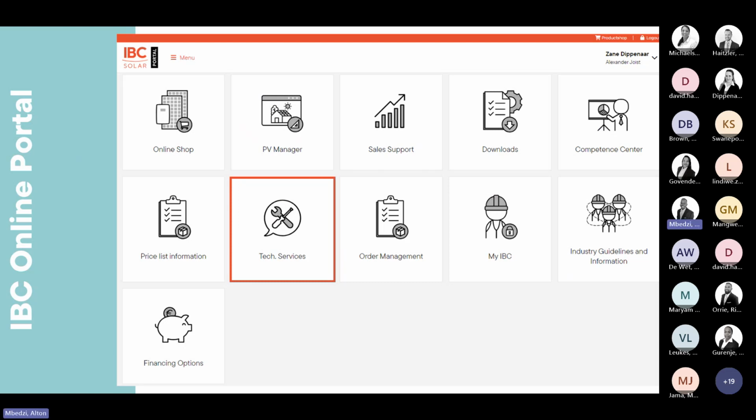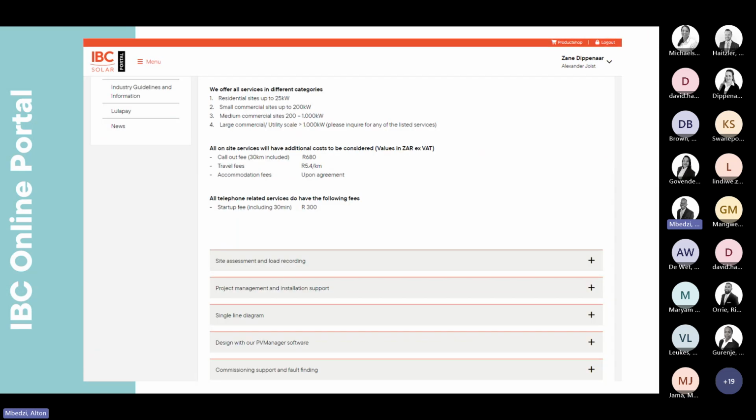And then we do have our own in-house technical team, which assists our installers if they need help on site or maybe with remote support. All the prices are available, and you can check it out and then just contact your sales manager to request assistance in this. We do go on site if you need help in commissioning, or if you need help in calculating what inverter you need, how many panels you need, the layout, we do assist in that.